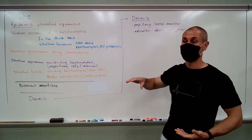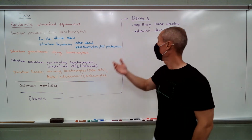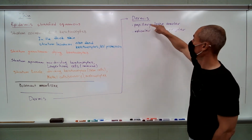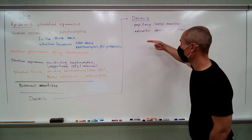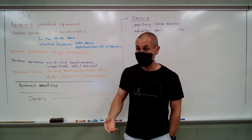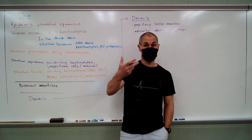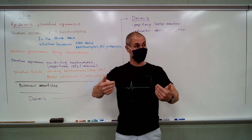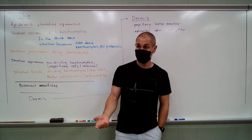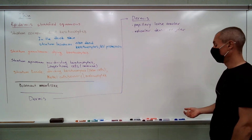Ever heard the expression subcutaneous? The injection goes here. Not here, not here, here. Under the skin. Why? There's fat and a lot of blood vessels. So you inject the drug, it will be picked up and distributed, and it's easy. It's not like IV. Okay.